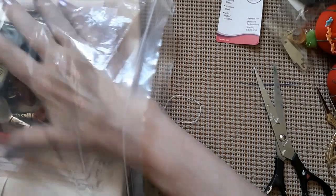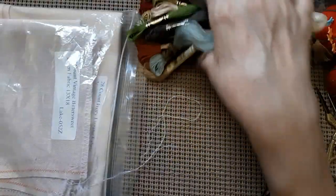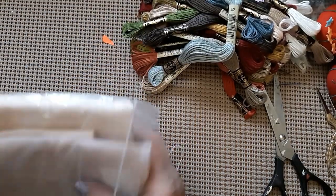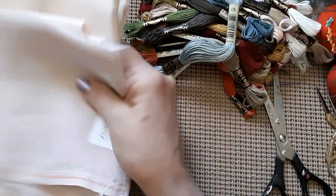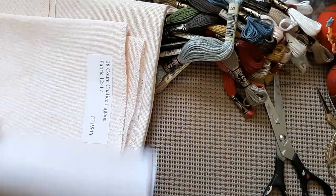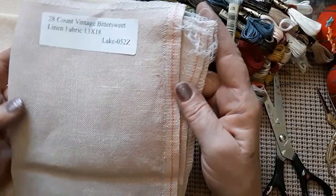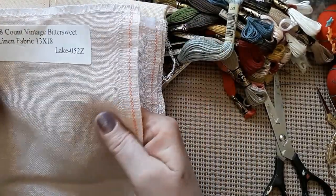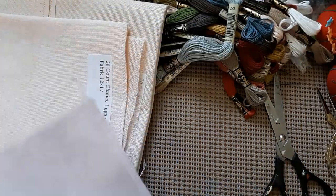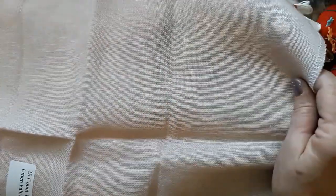Then we got us some thread. And we got some material. I was all about trying things. Remember me having this discussion this morning? So the first piece is called Vintage Bittersweet, and it is linen, 28 count, and it's just a small piece because I just wanted to try it, and I can have it for some of my Blackbird stuff just to see what it was like. It's real nice.